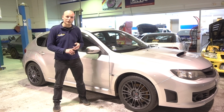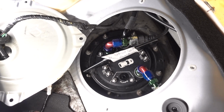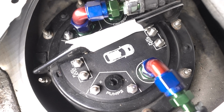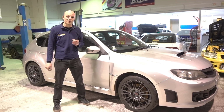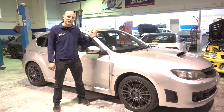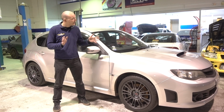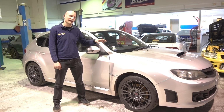It's got Kelford 272 cams and high pressure valve springs. For the fuel system, we're running the Radium drop-in hanger. It's running a Walbro 415 liter per hour fuel pump, and it's got an upgraded inline fuel filter. Injectors are 875cc Siemens injectors.